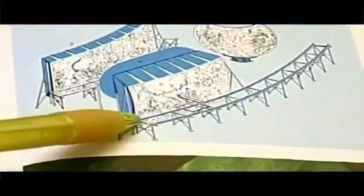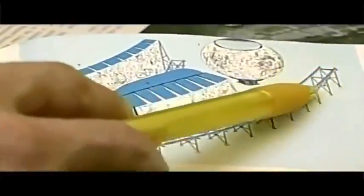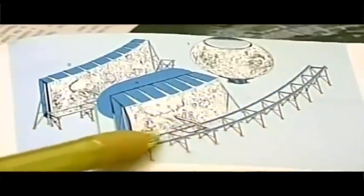And you'll notice here on these models there is a camera track. A camera starting at this end, coming down here, would approach the moon or appear to approach the moon and become ever closer towards it.